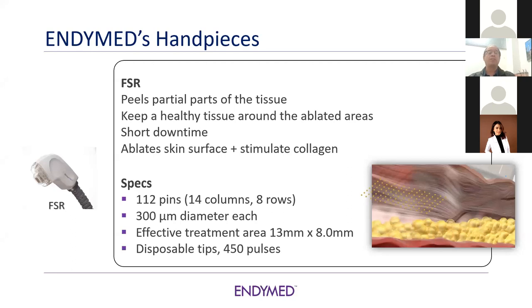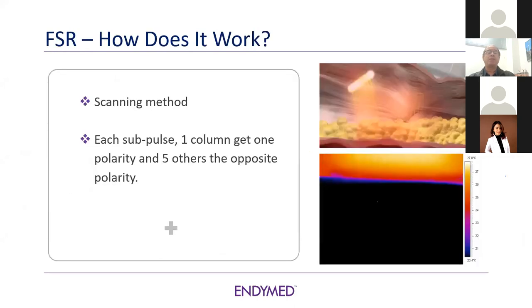It has 112 pins that align on 14 columns by 8 rows, and each one of the electrodes is 300 microns in diameter. So these are very tiny electrodes that can create very high power density, and their ability to create those micro zones of ablation increases the temperature to 100 degrees centigrade and ablates the upper epidermis skin layers. It has up to 400 pulses to be used in a single-use tip. So it has a scanning method. Each sub pulse can have one polarity and five others an opposite polarity.